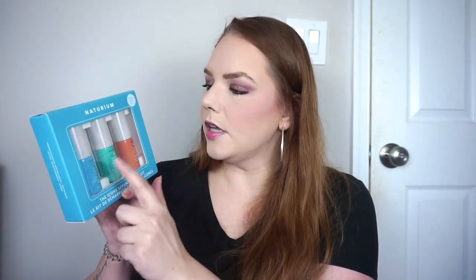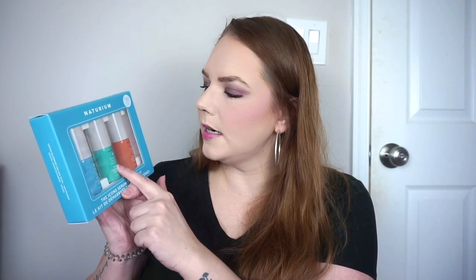So this is the Naturium Icon Serum Starter Kit. It has a 1/2 ounce size of the retinol complex serum, niacinamide serum, 12% plus zinc 2%, and the vitamin C complex serum. So this is $20. It was on sale for $14, and the $5 off made it $9, which is an incredible deal. I cannot wait to try these, and that was so nice of Elena to share her coupon with me.